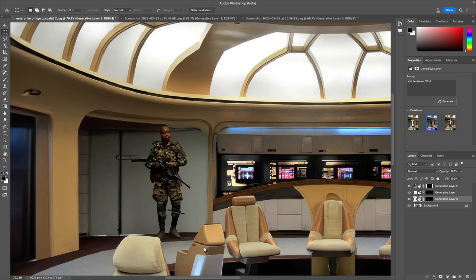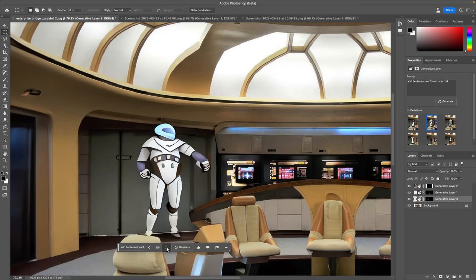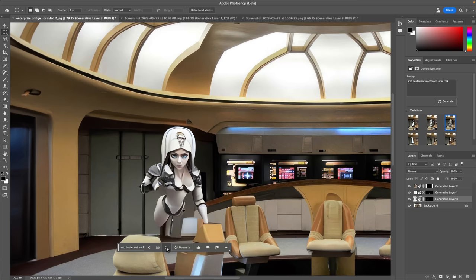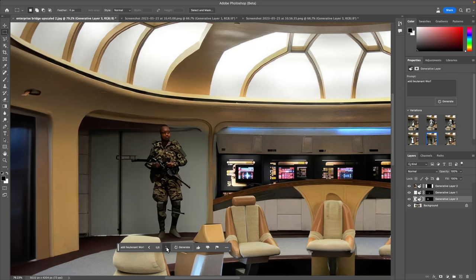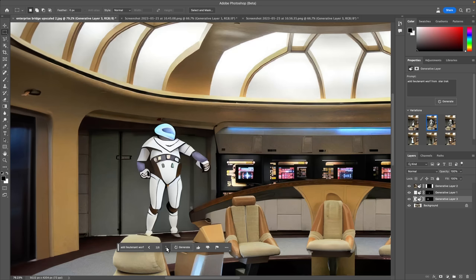Again, I've got the generative bar going up the side on the left that you can't see. Three quarters of the way. This is exciting and bizarre. What the hell is that? It's obviously added what it thinks a character from Star Trek might look like. It's making up characters. That shouldn't be possible.